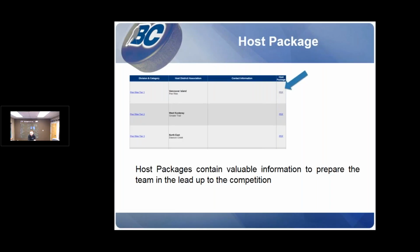So the first piece of information that's very valuable for you is to look for the host package for the championships. If you go to the BC Hockey website, you click Programs, and you select Championships, go to Host Info, the tab across the top, you'll see it. Scroll down and select the PDF file for the Bantam Tier 4 Championship. This document is going to be full of information that's going to help and prepare you for the event in Revelstoke. It's going to include information on the facility, hotels, restaurants, medical information, even down to where your skate sharpening and supplies are within the town.